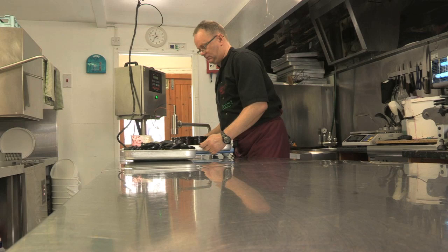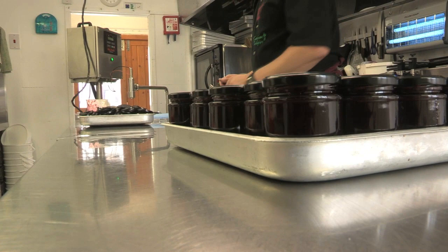I moved to Staveley 10 years ago. It's just got everything that you want from the village. The pubs, food, the shops, it is just a little hub. Staveley is definitely open for business.